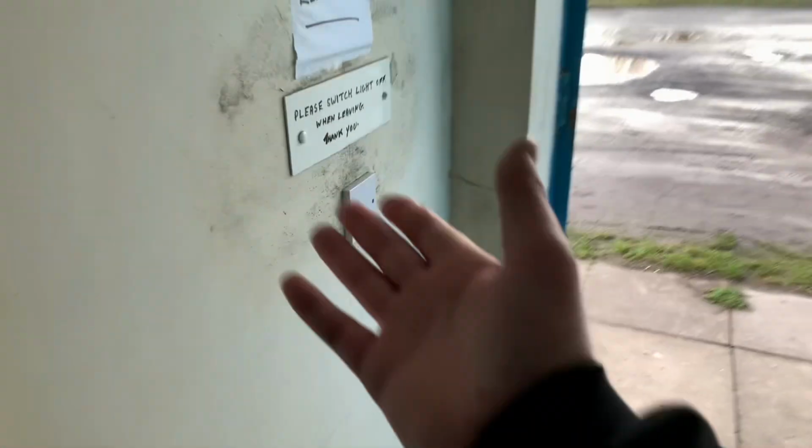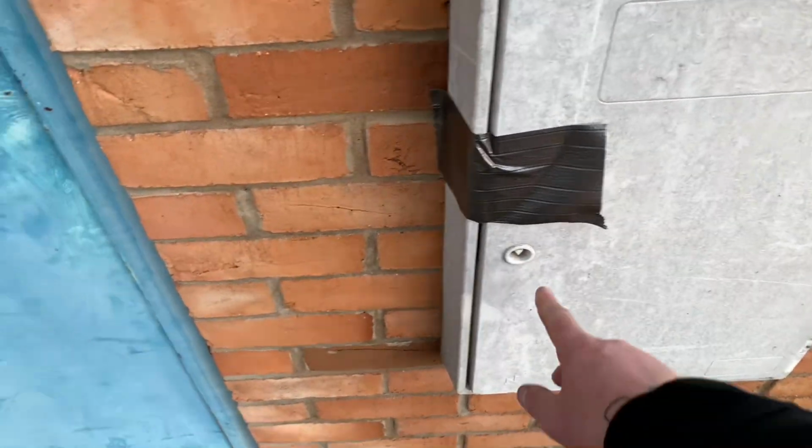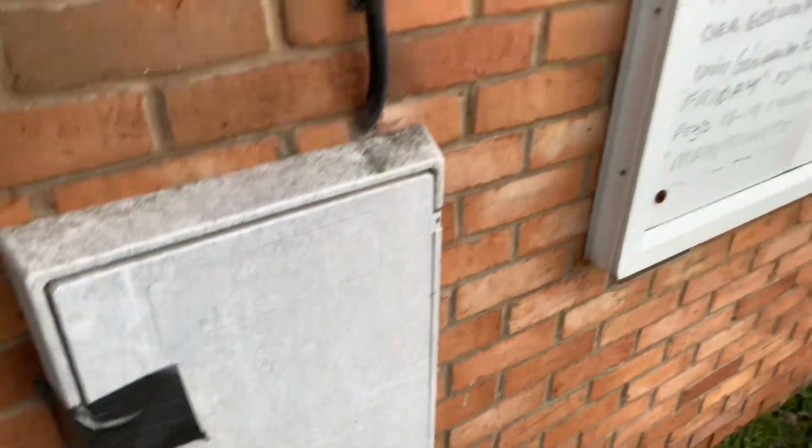Definitely have a check before you start coming down here. There's no light switch either, you can't even turn the light on, that's just been blanked off. Electric box, not secured. Might just need a key in that just to turn it. You can do it with your hands if you're clever.